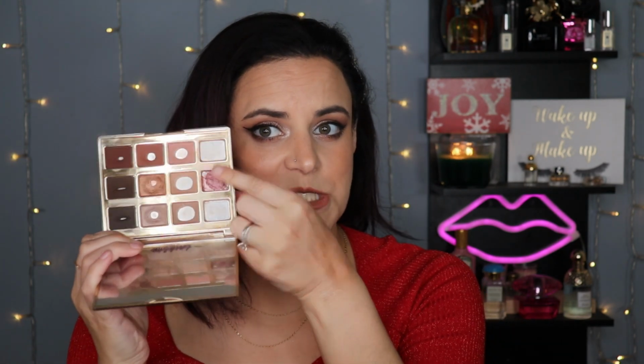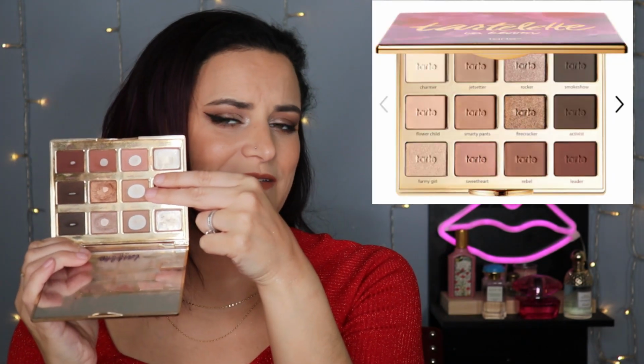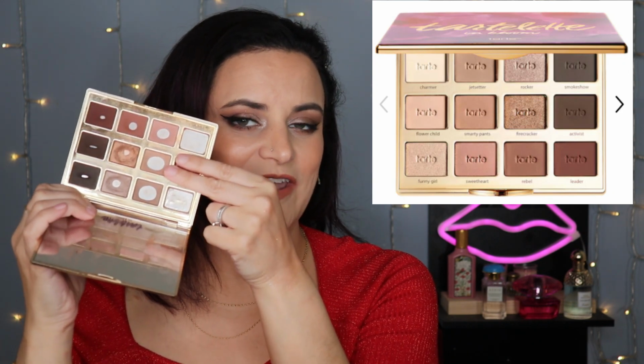This is the Tartelette in Bloom palette from Tarte. You'll have to forgive me because I have, like I said, been working on this all year. This shade did not come with this palette, so we're just going to ignore that one. I'll just stick a picture of it up in the corner here so that you can see what all the shades look like when it is brand new.